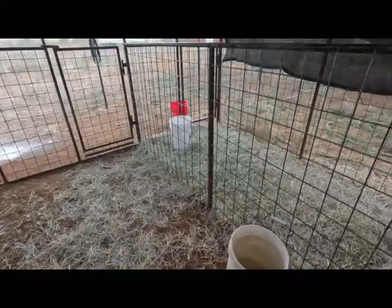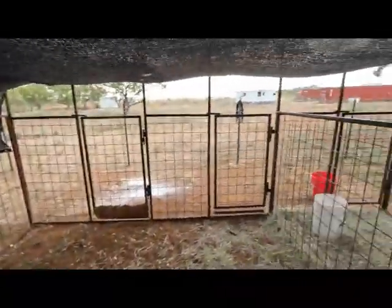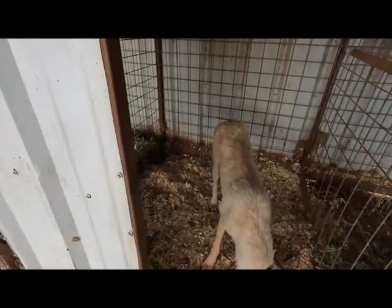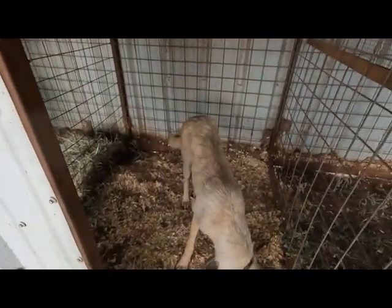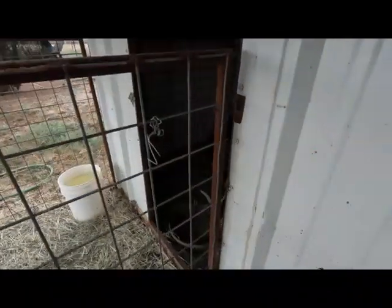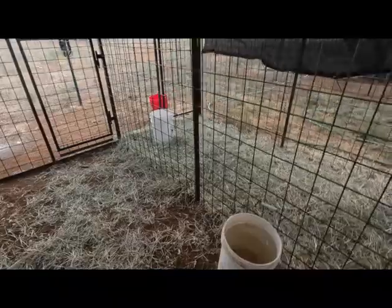Well, it's raining. So I'm over here at the new buck pen. I might as well talk to you about that. And this is Sweetie. We got her July the 5th, and she is our new livestock guardian. She's already been with goats, and she's hanging out over here with one of our little bucklings till the other buck gets here. We lost Buddy.